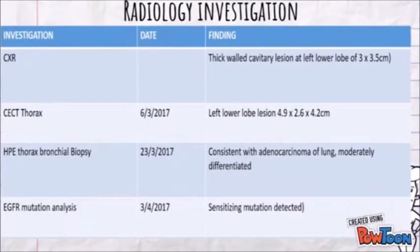Radiology investigation. On chest X-ray, there is a thick-walled cavitary lesion at the left lower lobe of 3 times 3.5 cm. CT thorax shows a left lower lobe lesion 4.9 times 2.6 times 4.2 centimeters. The other investigation results are as in the table.